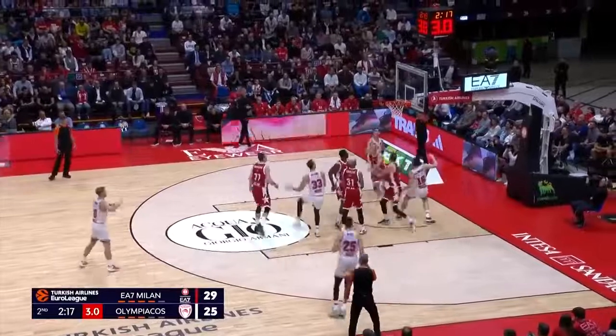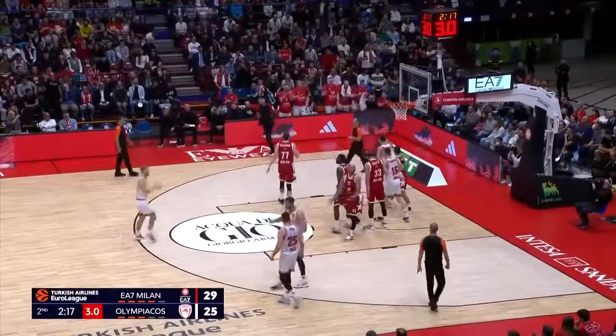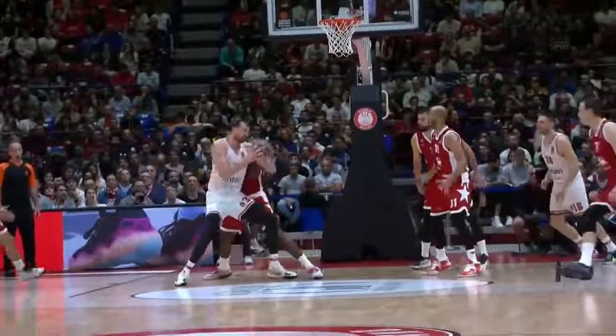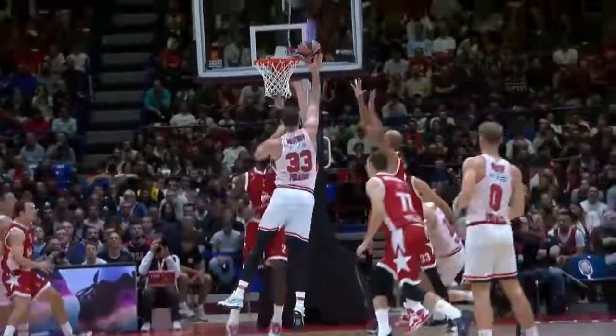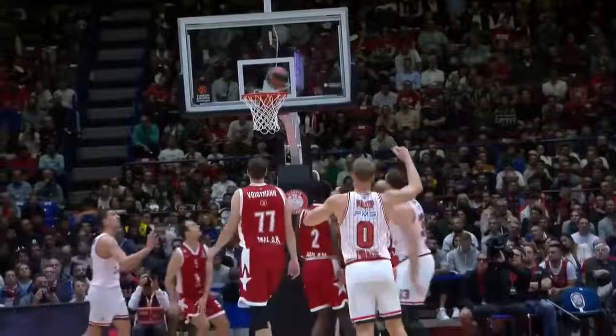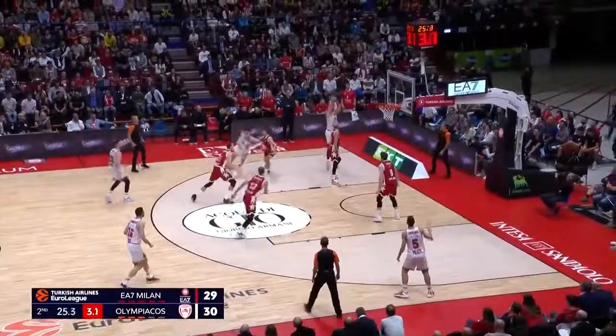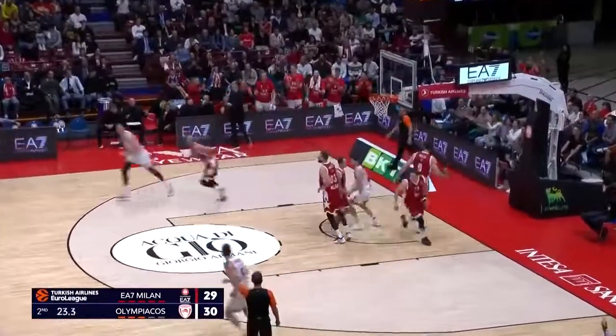Trying to back down, trying to use his strength. Will that count? Yes, it will. Baskin is good for a bonus free throw. Just a little bigger, and on that occasion, with the momentum, a little stronger. Been annoying to him, I should imagine.